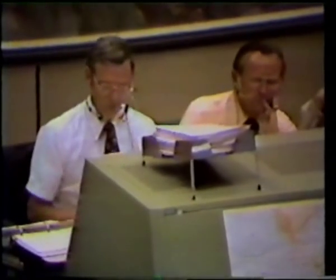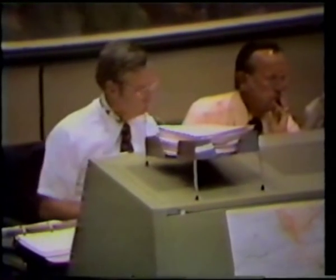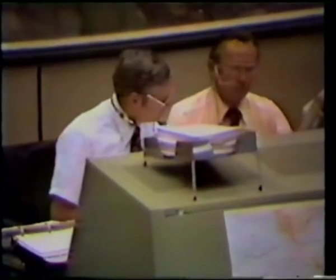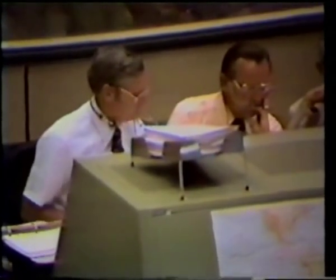Countdown continuing smoothly at this point. We'll be going on the automatic sequencer at the T-minus 3 minute 7 second mark. We're approaching that time at this point. Once we get on that automatic sequencer, all actions in the count will be handled automatically by the sequencer.